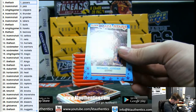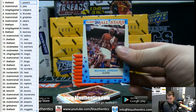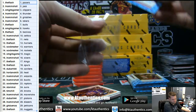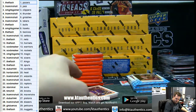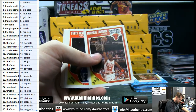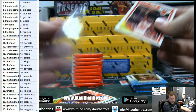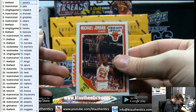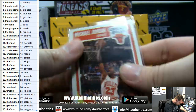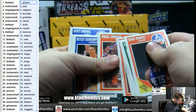Michael Jordan. That's not cut right either. It's too far up top. So two Jordan base, two Jordan stickers. Hey, pack of the century. Michael Jordan sticker, Michael Jordan base. Michael Jordan sticker, Michael Jordan base. That has some red on top. Yeah, that's not a good example of an 89-90 Jordan.